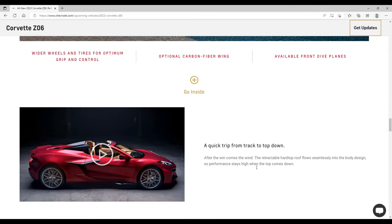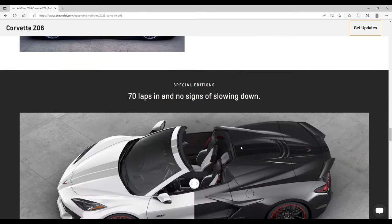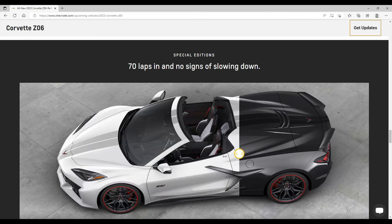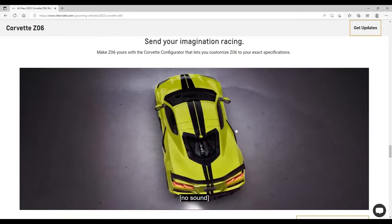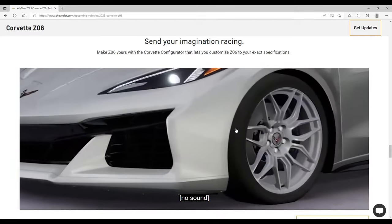Convertible. People like the nice convertible. It looks great. Another nice addition. The 70th anniversary car, half black, half white. You can move the colors back and forth. I'm not sure it tells you in here what the color of the black is. I don't think it's black. I think it's some other dark gray or something like that. I'm not sure anyway, but you can look at that. Now you get an idea of the different builds you can possibly do. There's tons of combinations.